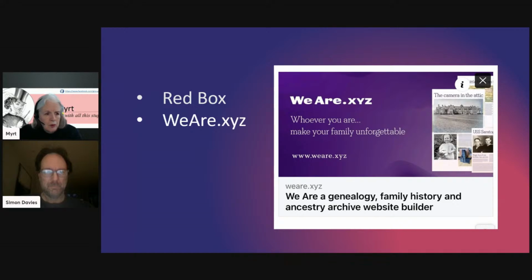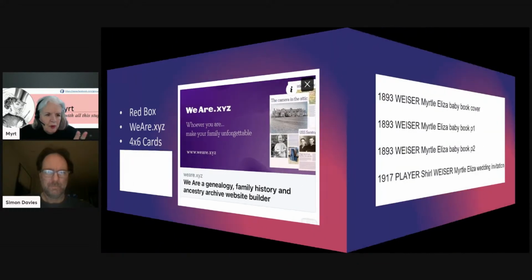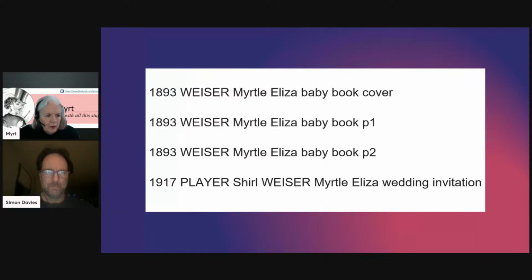They will know they have the red box. They know that I will set up an account. They'll have an invitation to weare.xyz, as will each of their children, because all of them are capable of scanning and uploading. They will also each have a 4x6 card. Now, what is that? There's some logic to old Myrt here, Simon. It takes me a minute to get around to it. That 4x6 card, I probably should tape it on the lid of the box, is a sample of how to name the files as they're scanned. This happens to be old Myrt's naming scheme.